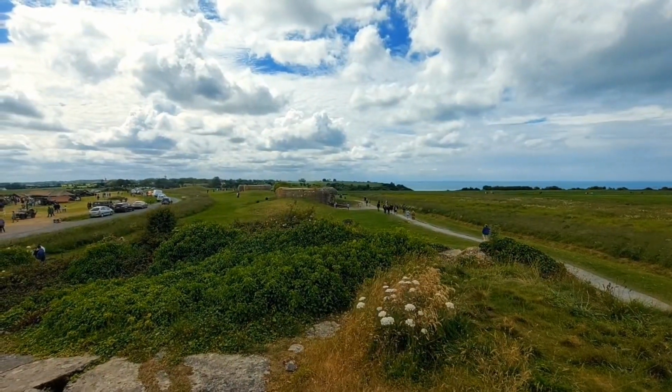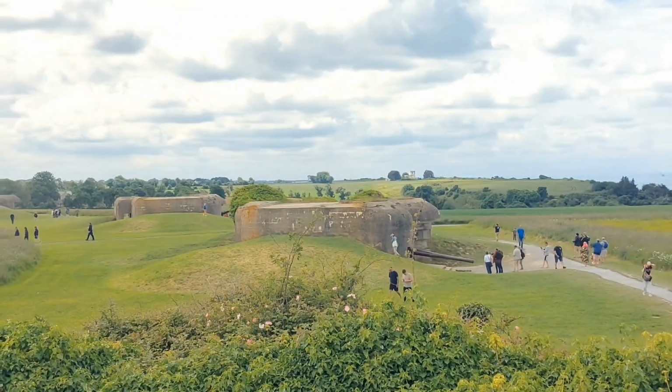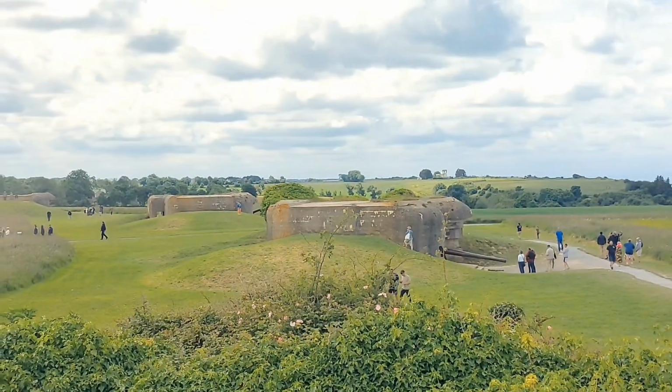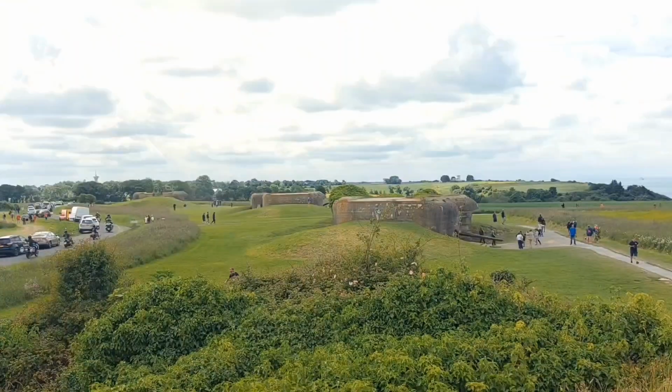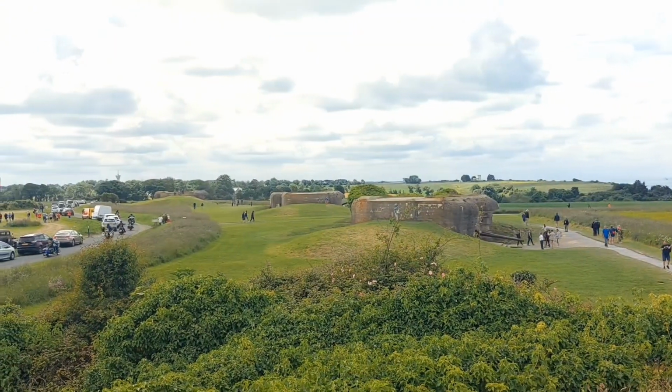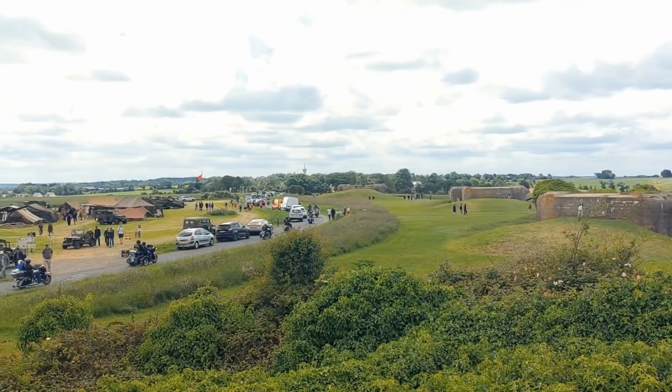So you can clearly see what the Allies were up against. There's like two or three massive concrete fortifications, one after the other. You may be able to hear a lot of noise from the motorcycles and cars that are coming through, and military vehicles.